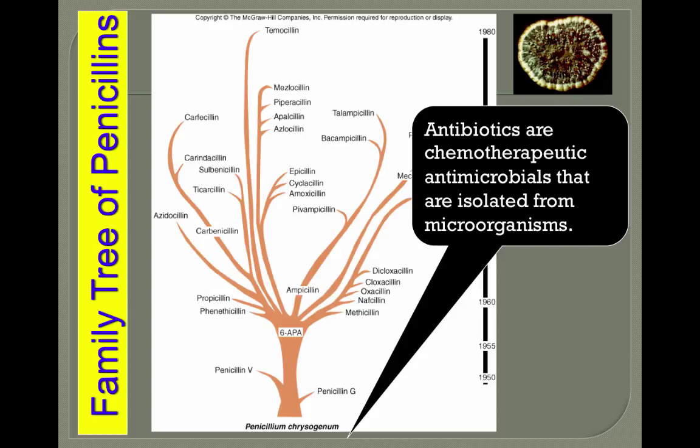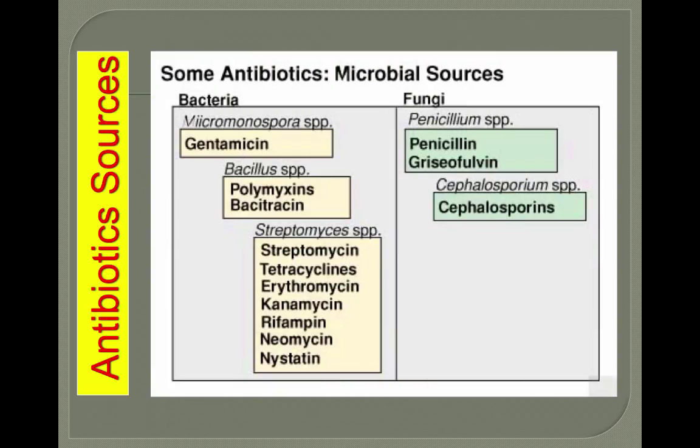So antibiotics are chemotherapeutic antimicrobials that are isolated from microorganisms. All right. So this is just a table showing some of the different species of bacteria and fungi and which of the antibiotics come from each of those species.